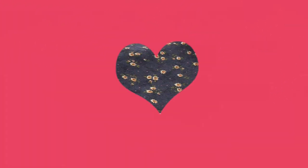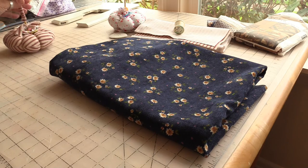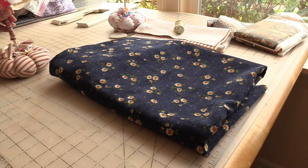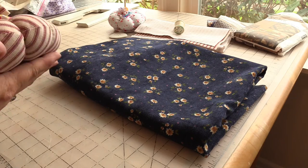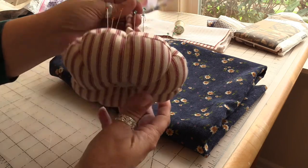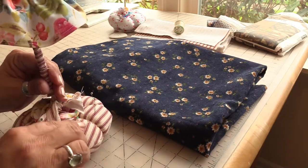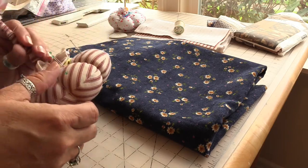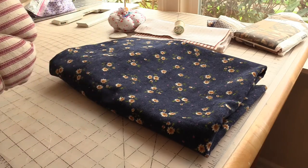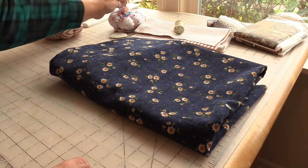I hope you had fun in today's little crafty project. I know I enjoyed making this one. It is definitely a lot more sturdy. There is a lot more pad in this pin cushion. I want to see how hard it is. That pin isn't even going through. I'd have to push it to get that pin to go through. And that's just not the case with this one.